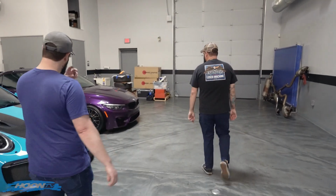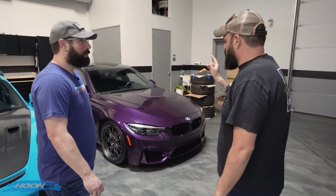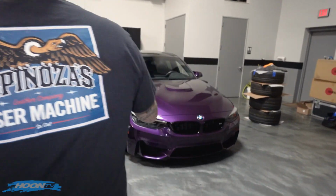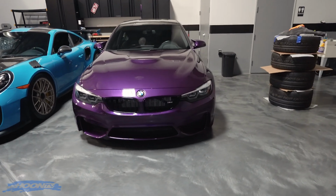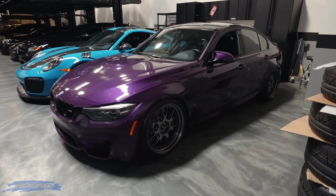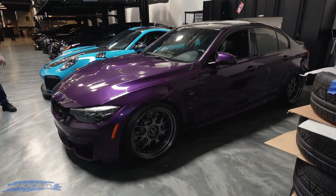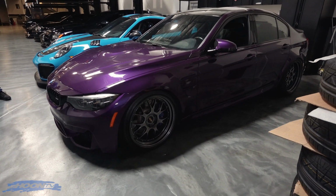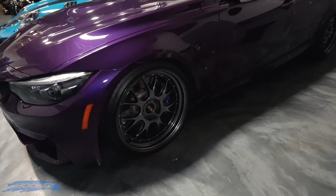So we can start back here. This is my wife's car. This is a 2018 M3. This is a one-of-one 6-speed comp, ordered in a Rolls-Royce color called Twilight Purple Metallic. So we've had this car since new. When it came in, I did the Haas kit, BMW coilover kit. We did the BBS wheels before they got mega trendy. Now everyone has them. Of course.